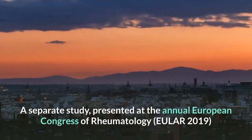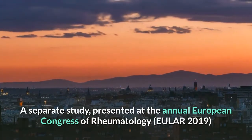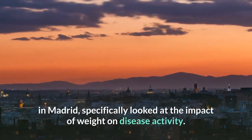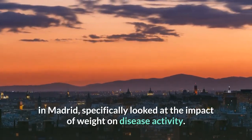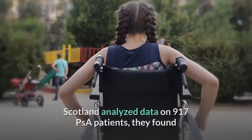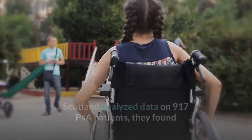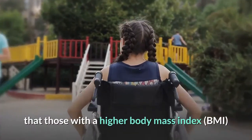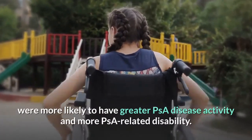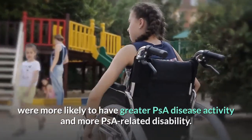A separate study, presented at the annual European Congress of Rheumatology (EULAR 2019) in Madrid, specifically looked at the impact of weight on disease activity. When researchers at the University of Glasgow in Scotland analysed data on 917 PSA patients, they found that those with a higher body mass index (BMI) were more likely to have greater PSA disease activity and more PSA-related disability.